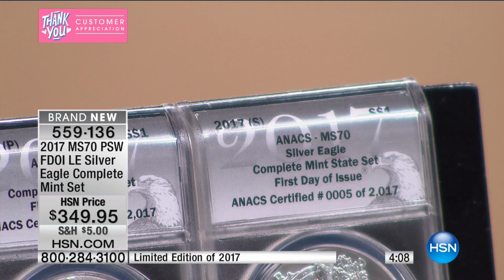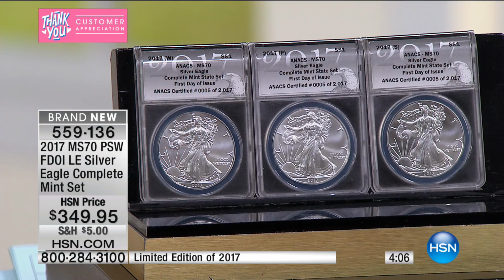Now the thing is these are the Mint State 70s. That's right, so that took me a minute. So these are the Mint State 70s, folks, and this is a huge deal. You get the entire set.